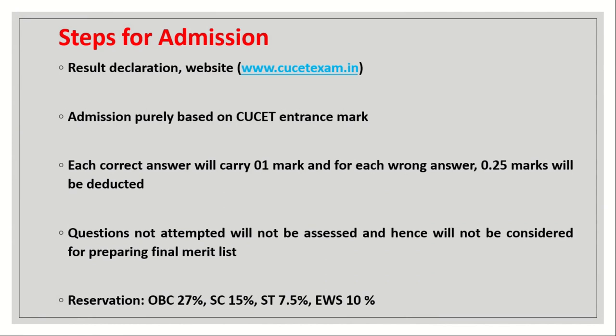So let's check in detail regarding the steps for admission. Result declaration: the exam result will be available on the official website, www.cuctexam.in. And admission will be purely based on CUCT entrance marks. We have discussed it before.